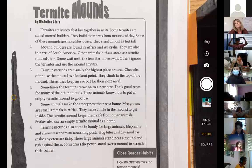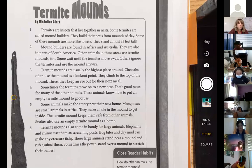Termites are insects that live together in nests. Some termites are called mound builders. They build their nests from mounds of clay. Some of these mounds are more like towers. They stand about 35 feet tall.